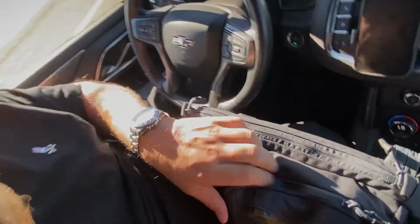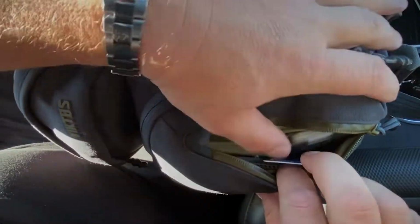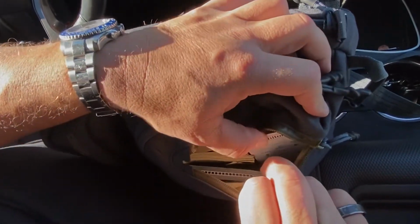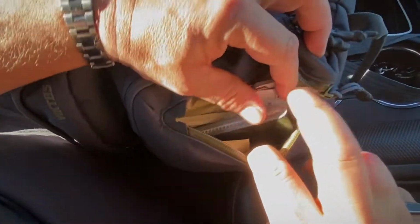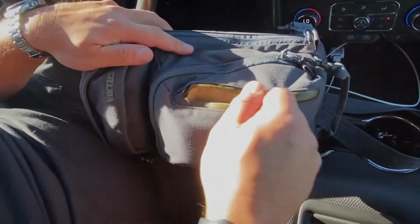On the outside here, I typically carry some cash because I'm on a detail. I carry my business cards. I have me and the client's hotel key in here, so I know where it is and I have easy access to it. And I always carry some duct tape in here as well, because we all know that we can't live without duct tape, right?